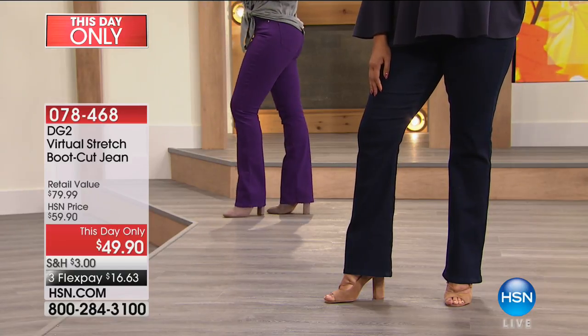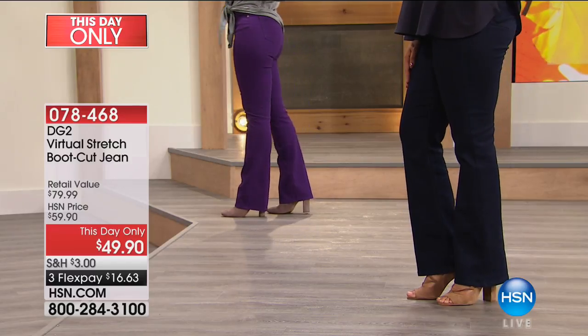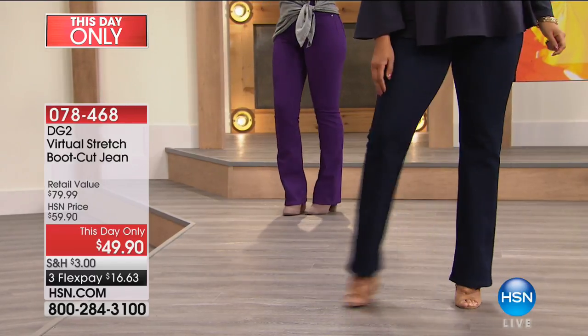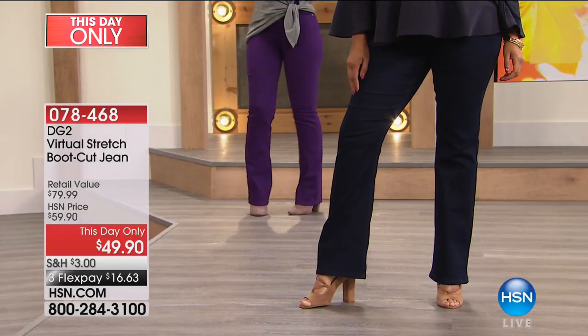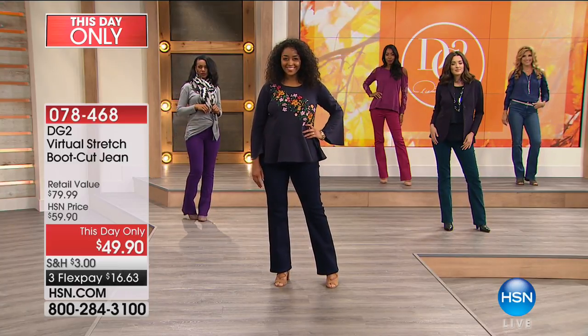And here's the other thing I love. Of the five colors, four of them are just solid. Whenever Diane does the pure solid, I think they're dressier. I think they elevate your look a little bit more. The only one that's actually washed down at all is going to be your mid-tone.